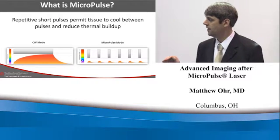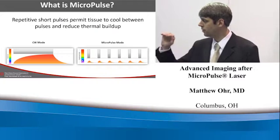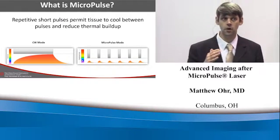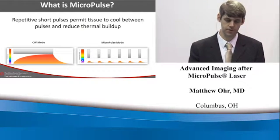MicroPulse is different in that you never reach that same threshold of temperature. In fact, these small pulses only allow small buildups with a long time to cool down, thereby hopefully preventing the damage that you might see with traditional laser.